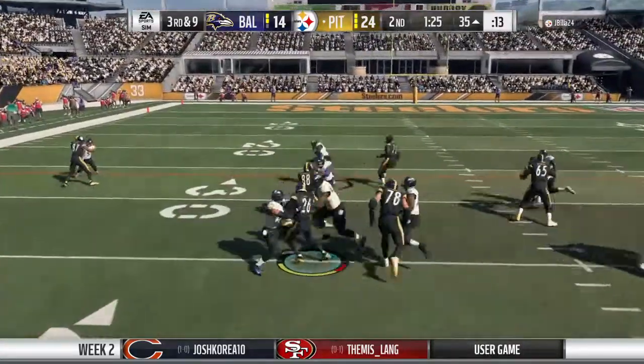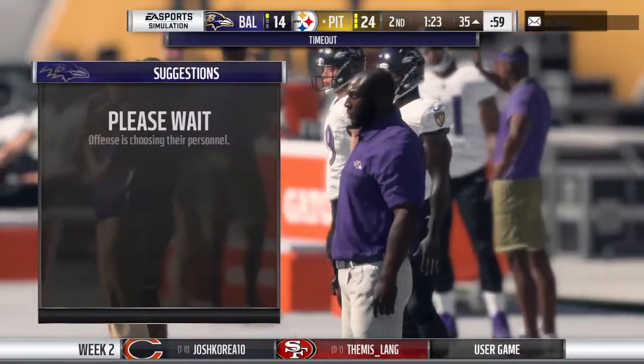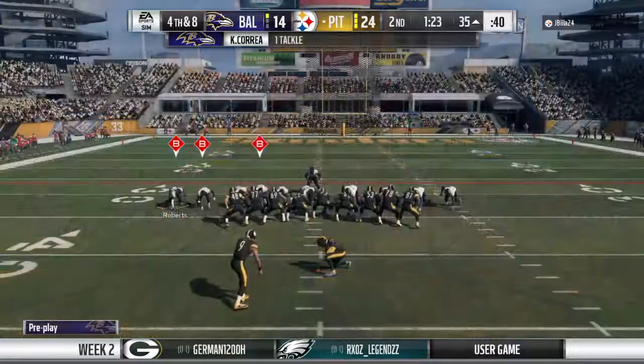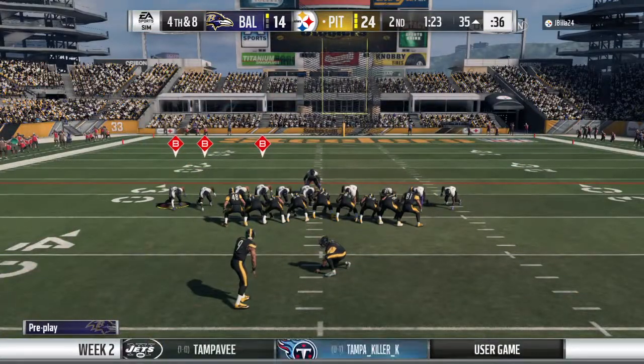On third down, here's Bell. Fighting his way down to about the 35-yard line. And now the Ravens are going to take another timeout. So that means they're down to 1 remaining here as we head toward halftime.